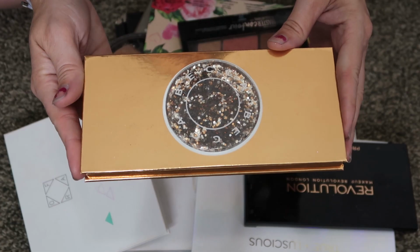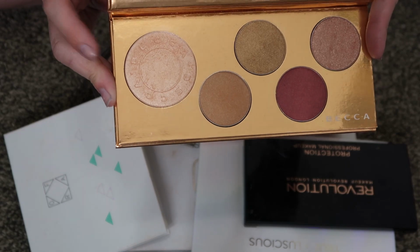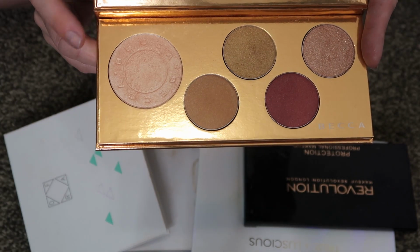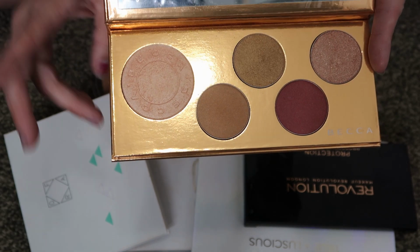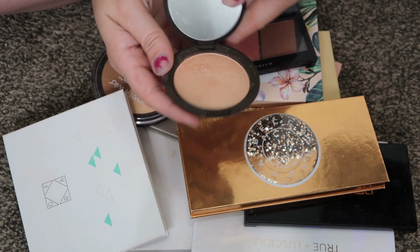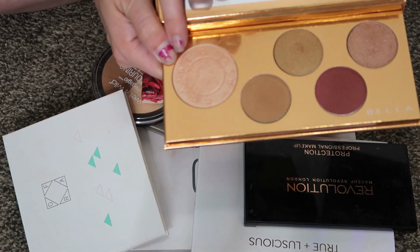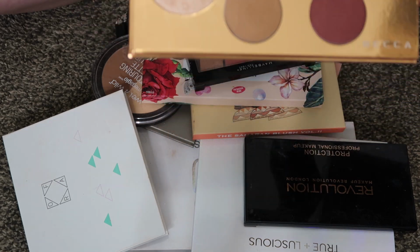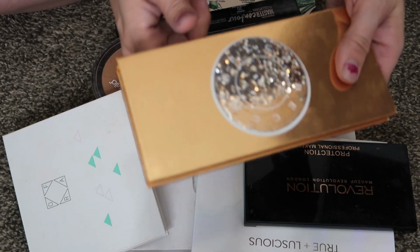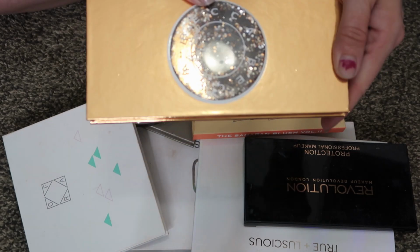I have this palette from Becca. I bought it because of Champagne Pop, but let me check real fast. I think I have Champagne Pop in a single. Let me check. Yeah, I have a Champagne Pop right here. So I think I'm going to declutter it. Maybe I will try to take this highlighter out, like depot it possibly. I'm not sure, but I will be decluttering this one. It's just a really bulky packaging.